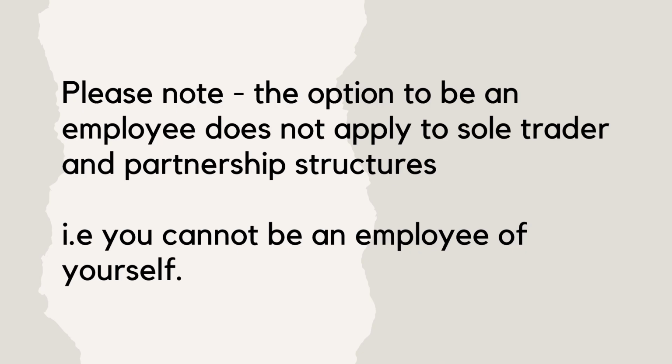Another popular question I get asked is, how will I get paid? So you can either pay yourself by drawings or you can be an employee. With drawings, tax isn't deducted, so you will pay all of your tax at the end of the year when your accountant files your tax return, unless you're in the provisional tax regime where you pay tax in instalments throughout the year.